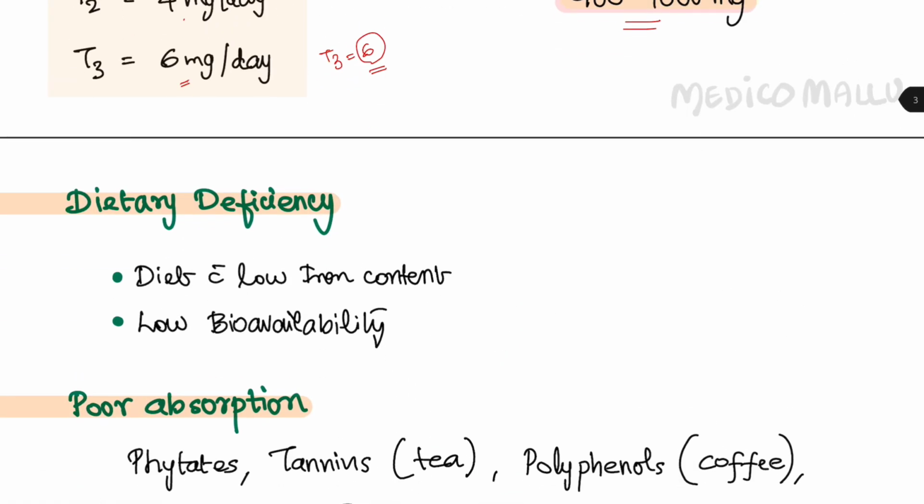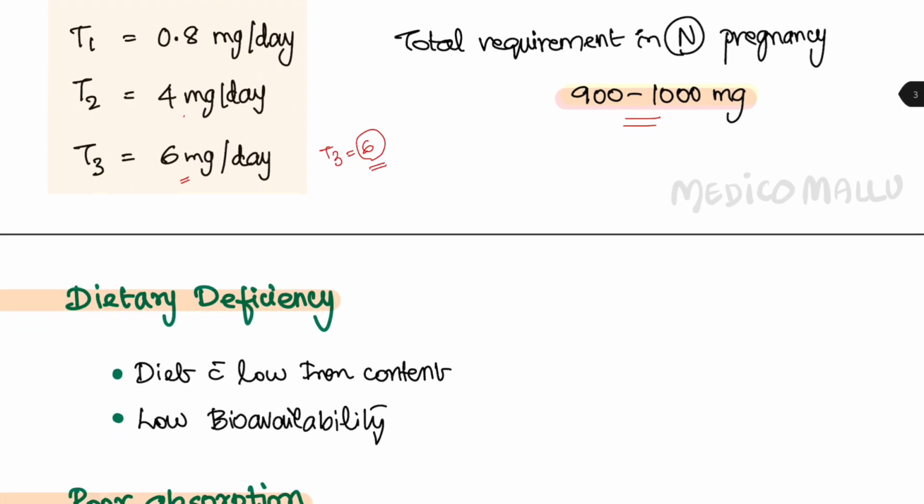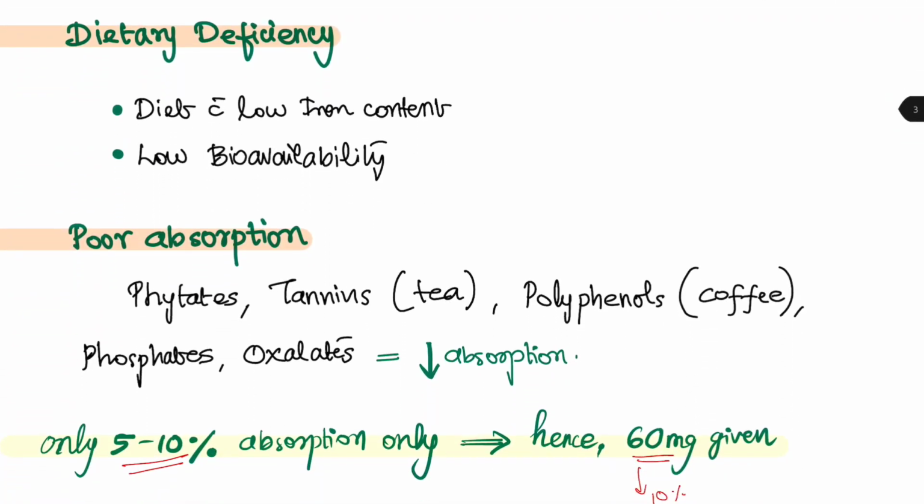Next, there is dietary deficiency. We have seen that there is increased demand of iron, we need more iron, but we have a deficiency in the diet. There is a diet with low iron content, and even if we are taking the iron, that iron is not readily available for absorption. That is the low bioavailability also.